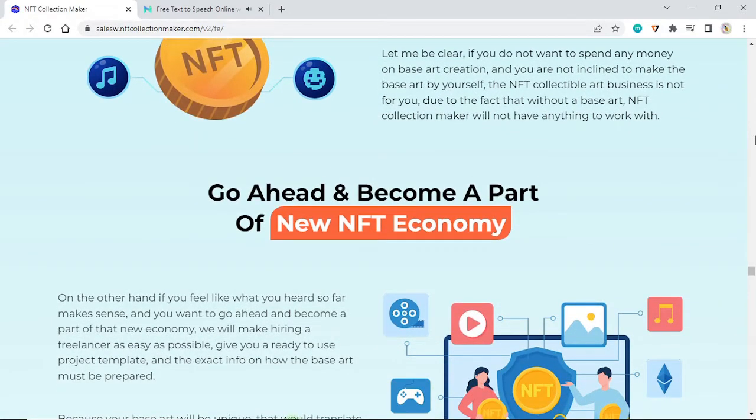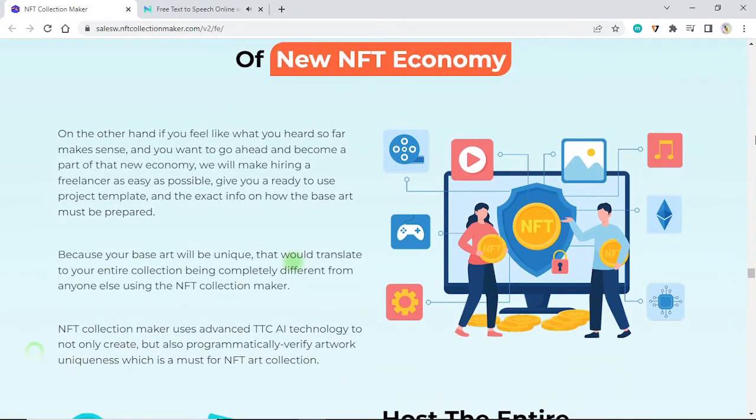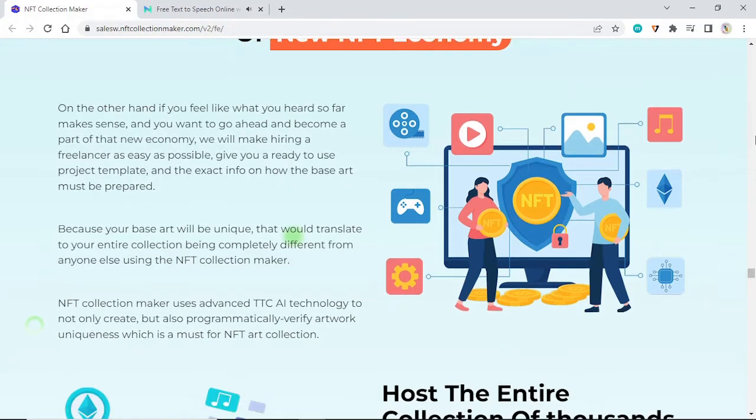On the other hand, if you feel like what you heard so far makes sense, and you want to go ahead and become a part of that new economy, we will make hiring a freelancer as easy as possible, give you a ready-to-use project template, and the exact info on how the base art must be prepared. Because your base art will be unique, that would translate to your entire collection being completely different from anyone else using the NFT CollectionMaker. NFT CollectionMaker uses advanced AI technology to not only create, but also programmatically verify artwork uniqueness, which is a must for NFT art collection.